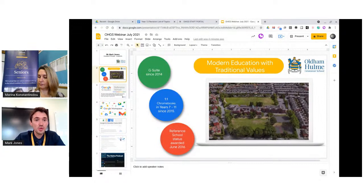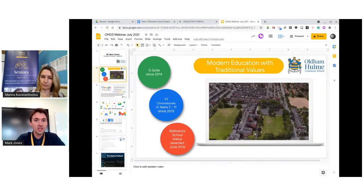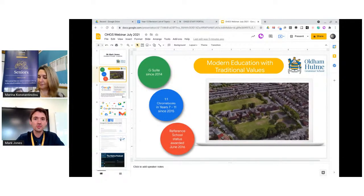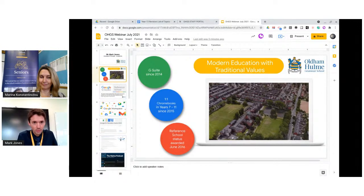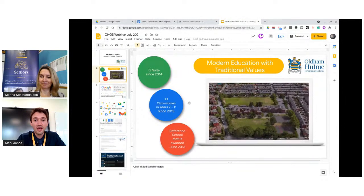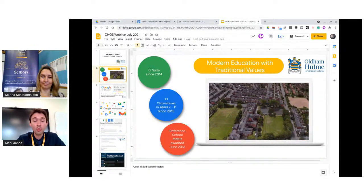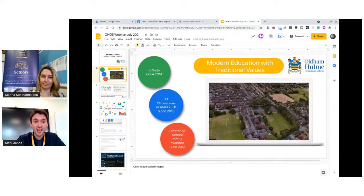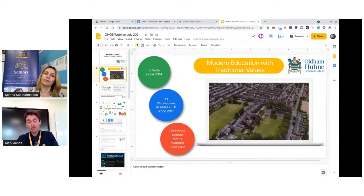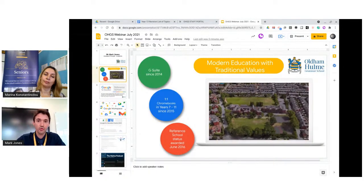So we've been using G Suite since 2014. We're a small independent school, around 800 students in the northwest of England, in Oldham. So we stand for a modern education with traditional values, and that's really helped us since using the Google Workspace and G Suite, and then moving to one-to-one Chromebooks. We started in 2015 in the senior school, and we were awarded Google reference status in 2016 in June. Now, the great thing we've got is that we do from nursery right through. So we've got little 2-year-olds right up to sixth form, age 18, aiming for Oxbridge.